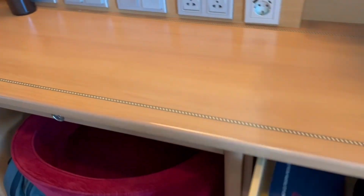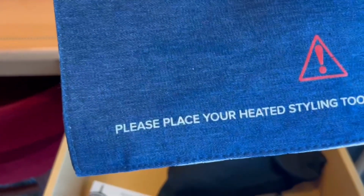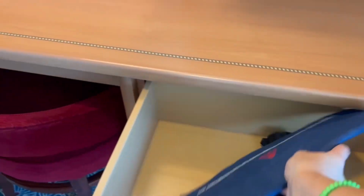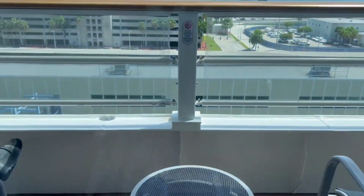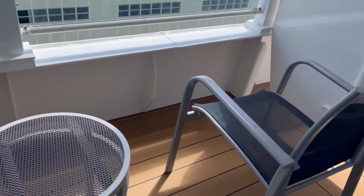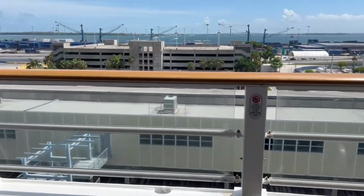This is a nice little area to get ready in. There's a hairdryer right there, which is really nice. I love this touch. This is like a fireproof bag that, if you use a straightener or something, you just pop it in there and it'll cool it down real quick. So I always think that's a nice touch. And let me show you this balcony here. We got 2 seats. It's Corey there. Hello, Corey. And there's our room.